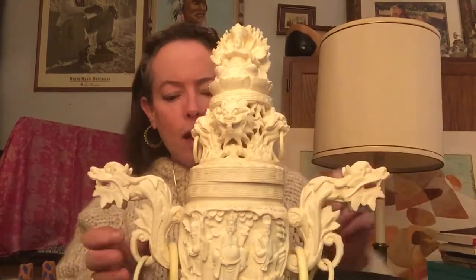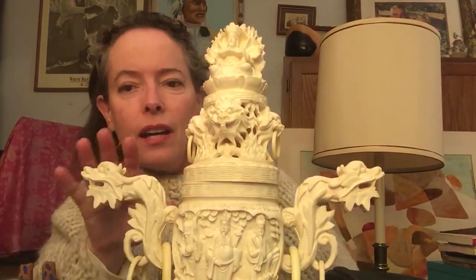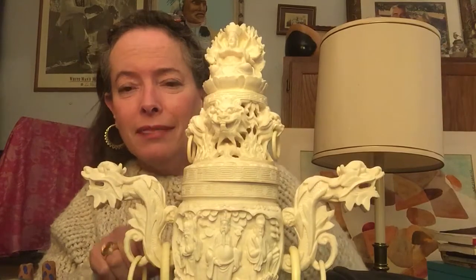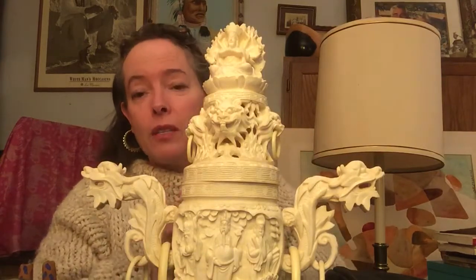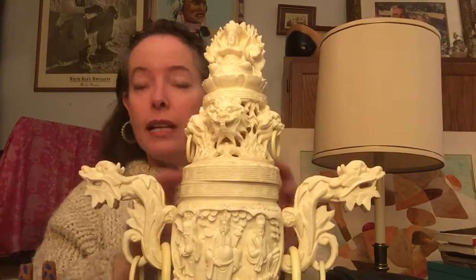So this is modeled directly after, this is not ivory. It's not bone. If it were, I would be on vacation now in Aruba. So it's not that. If it was ivory, it'd be at least $10,000. It could be more. But this is modeled after an incense burner.